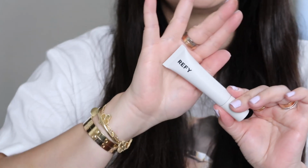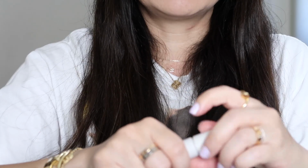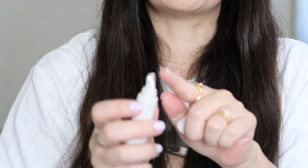I'm just gonna rip it open as well because it's hard to get these boxes open without scissors. But this one seemed really nice, and I think the applicator is super fun. So let me show you guys what this looks like. Okay, so here it is. It's a little lip product, but I think it's a gloss with a little bit of a tint, and this is why I wanted to try it out.